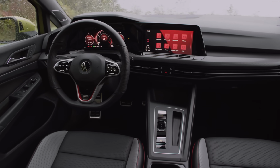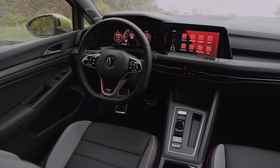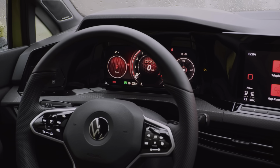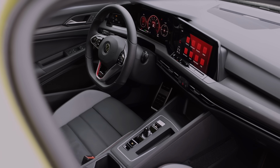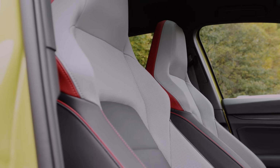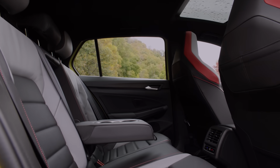The interior of the Mark 8 is new too, but we're not the biggest fans of how every button has been replaced with a touch panel or clunky capacitive touch buttons on the steering wheel. Despite the interior quirks, there's no arguing with the performance on offer. And its starting price of $30,540 means it's still relatively affordable too.